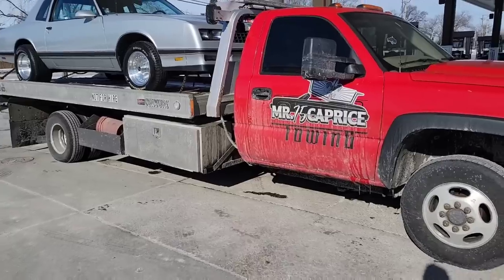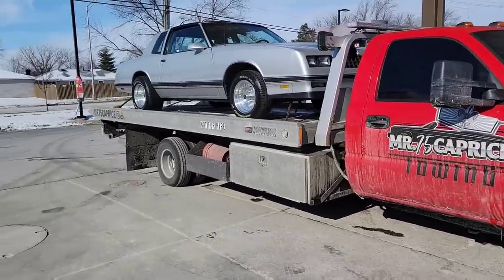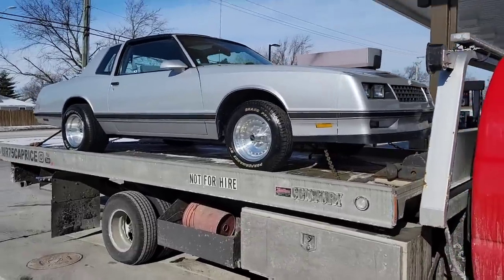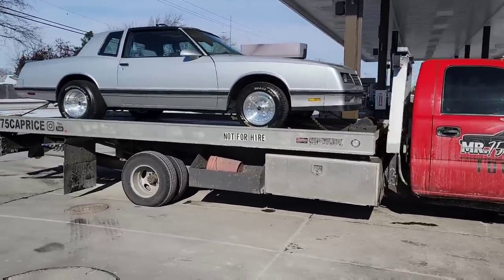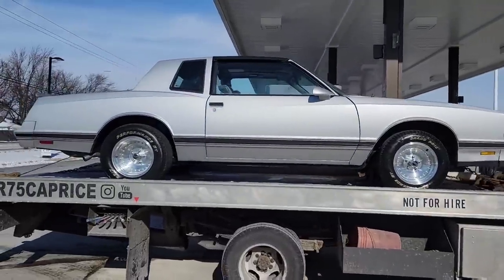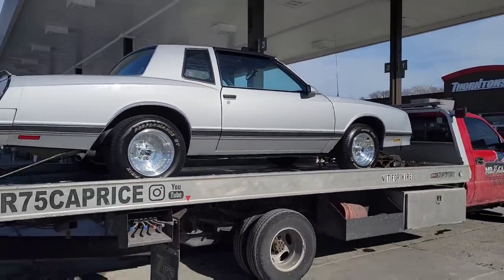But let me show you the car one more last time. Check it out. Tow truck all dirty, but the Monte Carlo all cleaned up, ready, shines up pretty nice. Looks nice. Nice and clean.